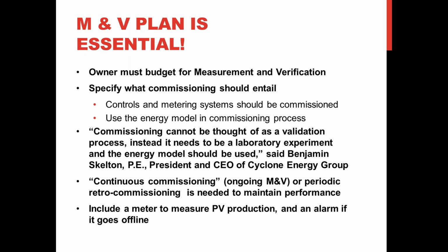You need to have really thorough specifications about what commissioning should entail and include commissioning the controls and the metering systems. And think about the measurement and verification as continuous commissioning.